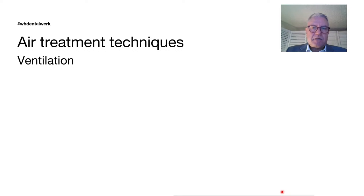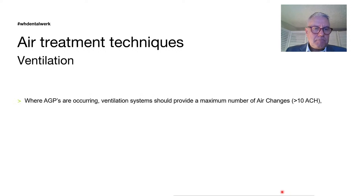Air treatment techniques, ventilation. Obviously, where aerosol generating procedures, AGPs, occur, ventilation systems should provide at least 10 air changes per hour. In my country, it's like 12 to 15. Belgium would be 12, like Scotland, if I'm not mistaken, but at least a minimum of 10 air changes per hour.